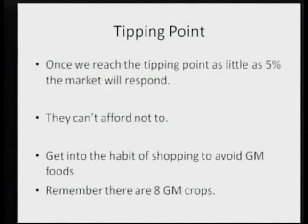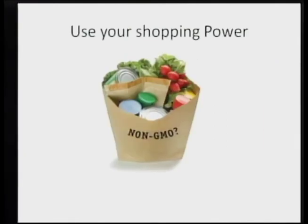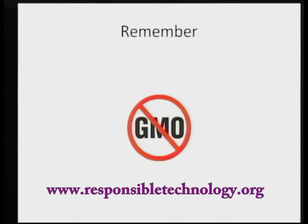The tipping point will come when about 5% of us stop buying genetically modified food. Only 5% can do it. And the market has to respond. They really cannot afford not to. Remember, there are only 8 genetically modified crops. The thing is that there are so many other unseen ingredients in food that are made from genetically modified foods. So I'm recommending that you go to the website that I shared with you, and on there you will find a link that leads you to a list of all these ingredients that are genetically modified. Please, no genetically modified foods. That is the habit that we need to form.